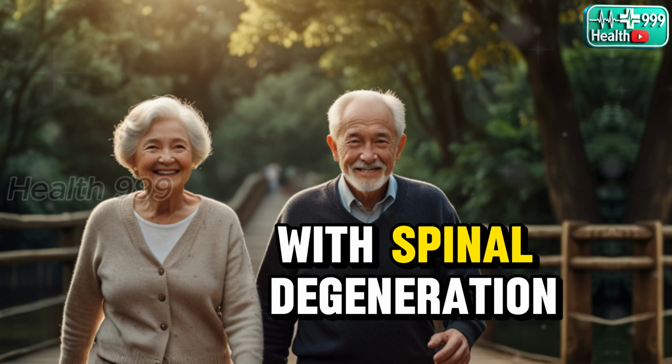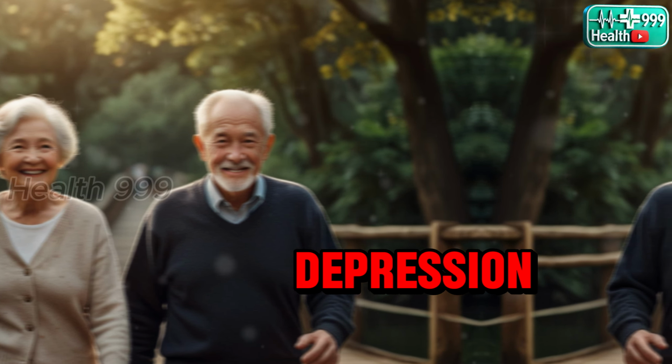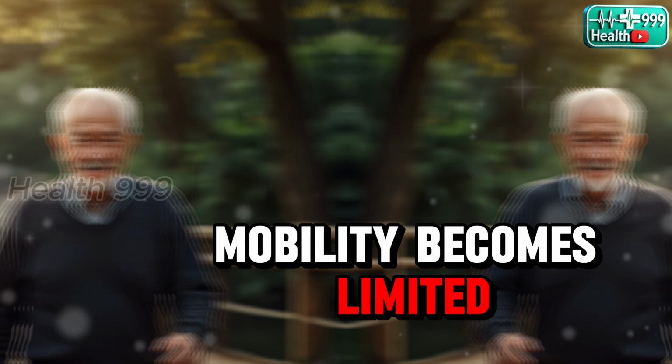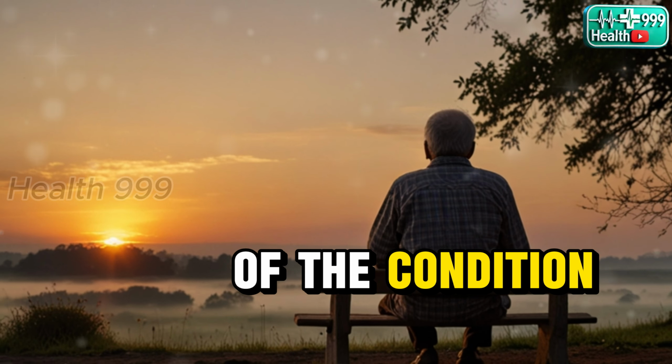It's also important to note that stress and mood changes can go hand in hand with chronic pain. People who live with spinal degeneration may experience irritability, anxiety, or even depression, especially if their mobility becomes limited. That's why it's crucial to treat both the physical and emotional aspects of the condition.